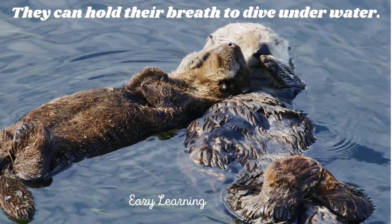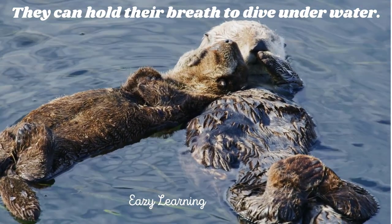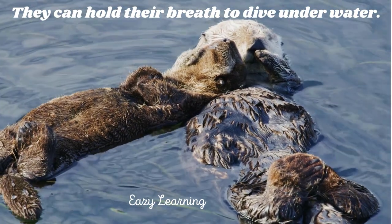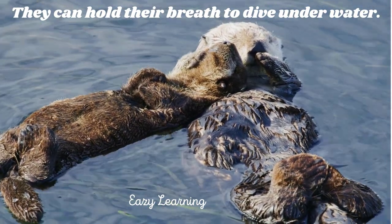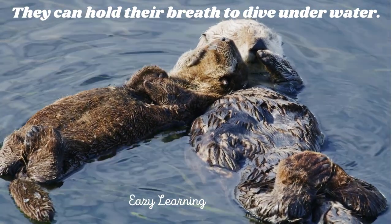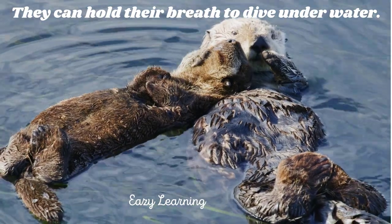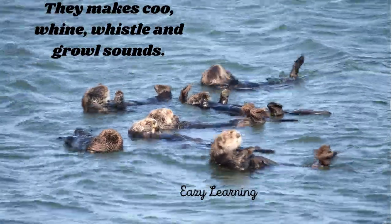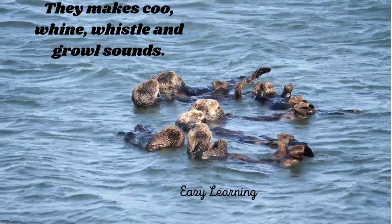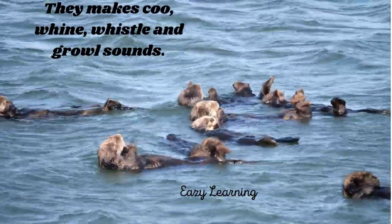Sea otters hold their breath to dive underwater. That is where they find food to eat. They make sounds such as coos, whines, whistles, and growling sounds.